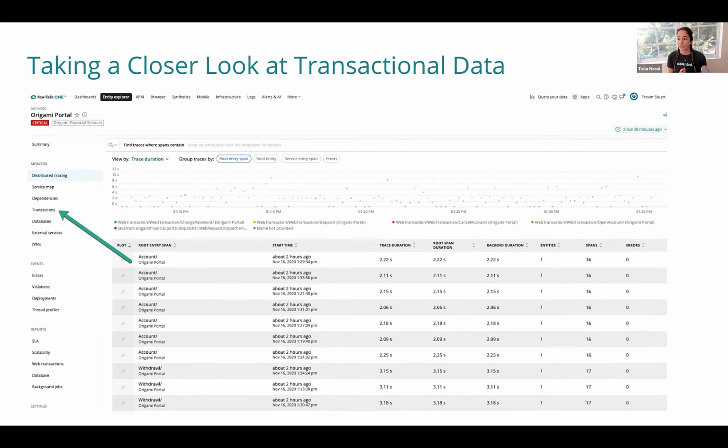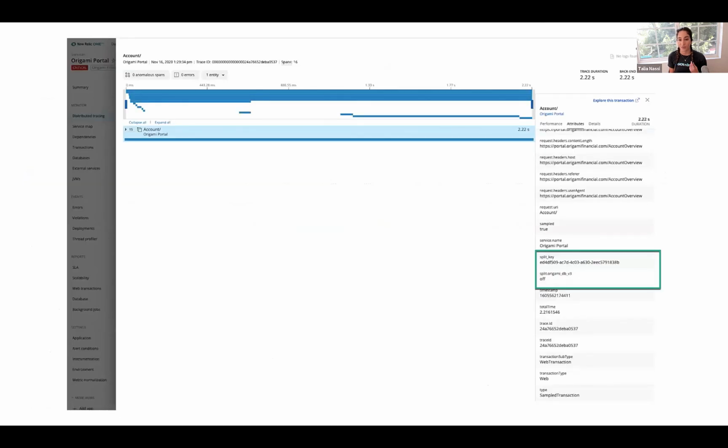So when I log into New Relic, I can click on transactions here on the left panel, and then I can see all the impression data coming in for this specific service. And then when I click into an impression, I can see that Split is appending what key was used in the evaluation. And many times this is either a user ID or an account ID. You can also see which split was evaluated and which treatment was returned. And this is where you see that.